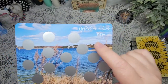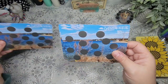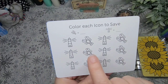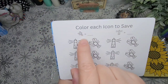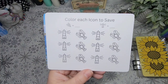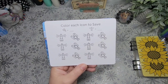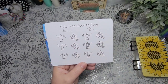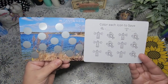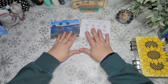This is going to be a 90 plus, if you can see that there, which means that there are some options under here to save a little bit of additional money. And then on the other side, you have a color option, color each icon to save. So you put a certain amount for the little lobster, a certain amount for the lighthouse, and as you color those in, you can save that amount of money. To me, the lobster and the lighthouse are very Maine type icons, I guess. So I just thought that would be cute for an option on the back. So you're getting two challenges in one: you have your scratch off and then the color to save option. So I'll put those there.